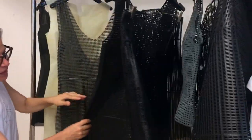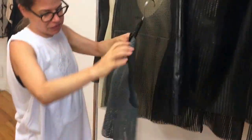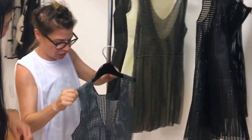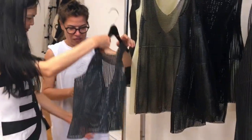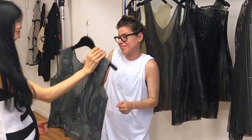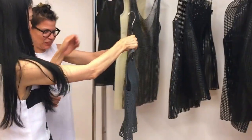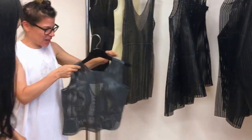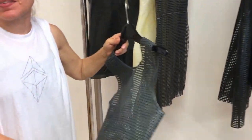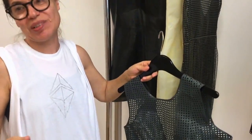And then these are others. This one also is fully compostable, so if you wear this piece, and then when you're done and you get bored with it, you can just recycle it in your backyard. It's beautiful. It's a complicated concept, but it is really interesting.